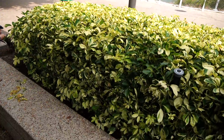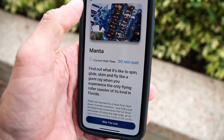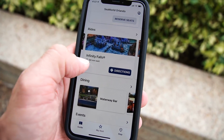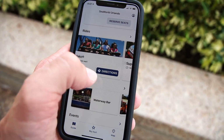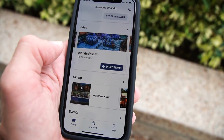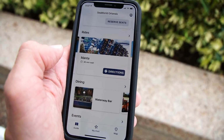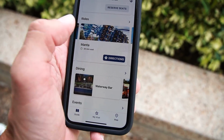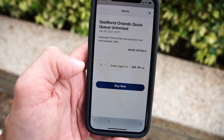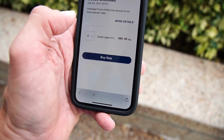Something else that's neat about the app is if you go through and look at all of the wait times, like Manta is 30, Infinity Falls is 60, Mako 25, Journey to Atlantis 50, and you're thinking to yourself, oh man, those are kind of long waits. I'd like to buy Quick Queue. You can buy unlimited Quick Queue right here in the app. For $70, you can buy it right now.